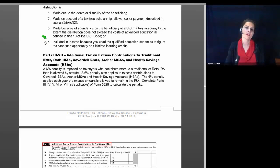So number 4 is a rather interesting concept. It's basically saying I have qualified education expenses and I don't need to include the income from the ESA distribution in my income because I have qualified higher education expenses. But perhaps I'm also eligible for the American Opportunity Credit or the Lifetime Learning Credit, but I'm not able to claim those credits because I took tax-free money from my ESA. So in that situation, I'm going to choose to treat my ESA distribution as taxable so that I can then turn around and claim the credit. And if that exception applies to you, then you don't have to pay a penalty on the taxable distribution.